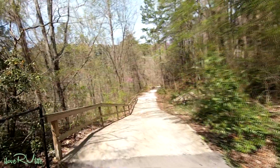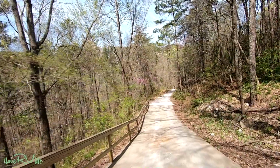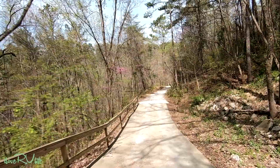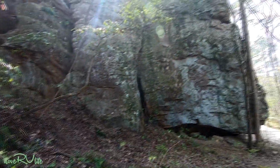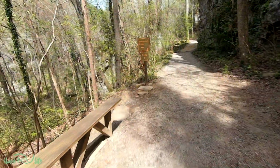So here we go. And my understanding is this is not only going to be the gorge, but we're going to be able to go behind the waterfall. How cool is that? Wow, look at these formations. This is interesting. And we haven't even got to the cool stuff yet. We're a little bit further.